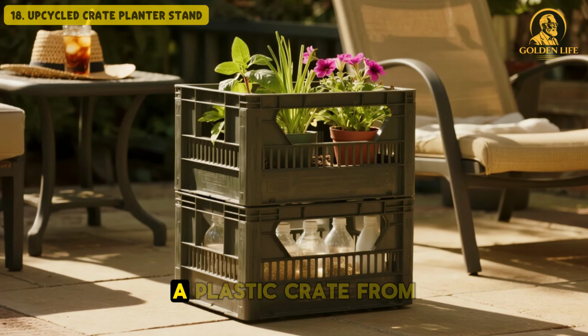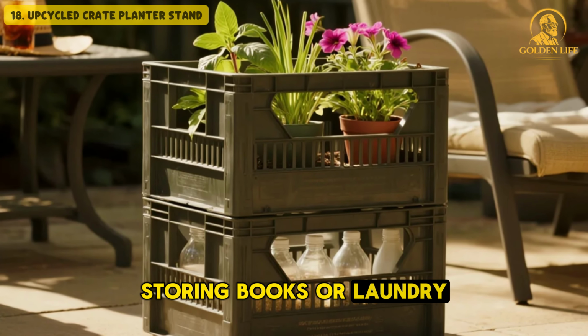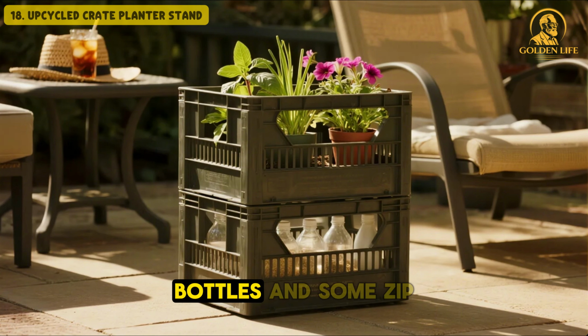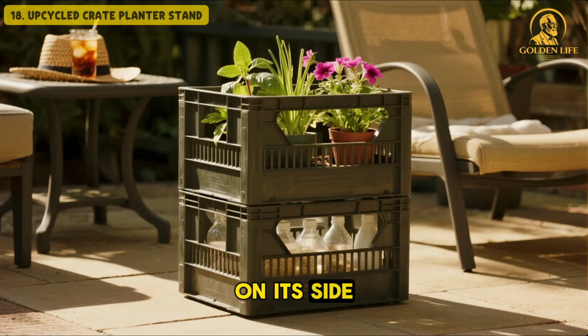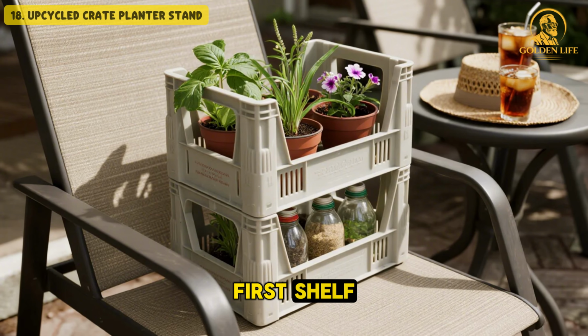To begin, look for a plastic crate from Dollar Tree, the kind used for storing books or laundry. You'll also want a few old plastic bottles like 2-liter soda bottles and some zip ties. We're going to create a tiered plant stand that's both sturdy and portable, perfect for patios, decks, or even indoor sunrooms. First, turn the crate on its side so the open face is facing forward. This will become the first shelf.